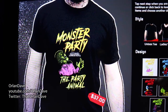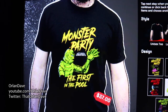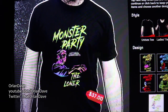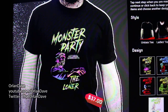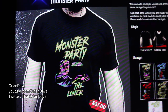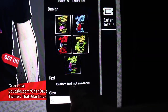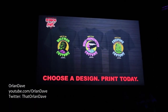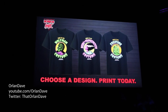But this one, that one, this one, and the loner. And I think that's it. But I believe they're switching this out to different properties. It's not as many as we've seen before. And I don't know if you can customize, add any text. Oh, you cannot. Custom text not available. Thumbs down. There we go. Otto was not quite reading it correctly because, of course, Otto wanted to make everything bright and it blew out the screen.